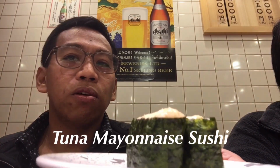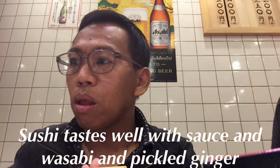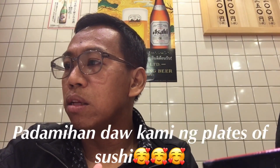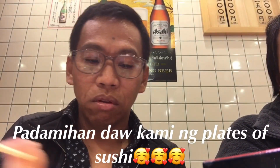Now I will taste this one. What do you call this? Tuna mayonnaise. Tuna mayonnaise. Napapabilis kong kumain. Sa gutom. Tuna mayonnaise. I want more sweet soy sauce. Actually, I combine the sweet and the ponzu. So I put the ginger.